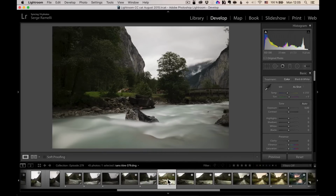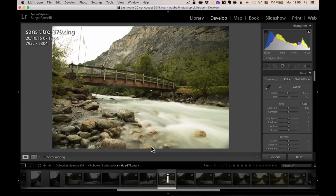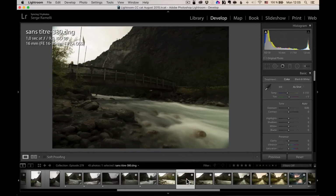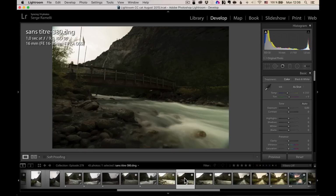And then I started using a different setup. I started using an ND variable filter, so I had a much shorter exposure. This is 1 second. But you see, 1 second is already enough. This was even blown away. So what I did is I went to ISO 50. You see, this is 1 second f9. Oh, actually no, sorry. Because it's a variable filter, we have the same settings here, but I closed down my filter a little bit.